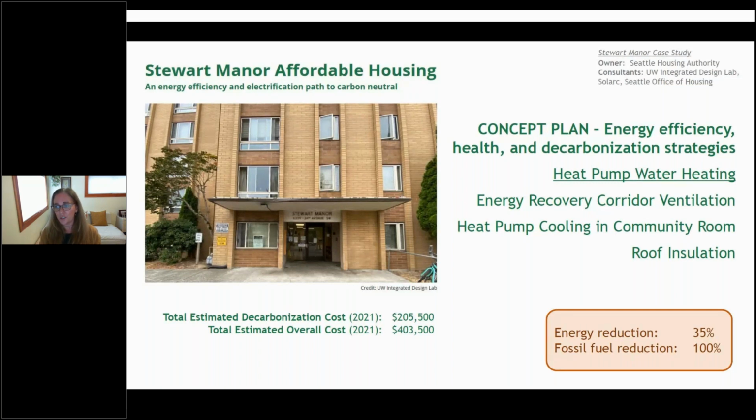So the basic strategy for achieving net zero emissions was to replace the gas central hot water heater with a more efficient electric heat pump. But looking at the plan more holistically to get some additional efficiency savings, other measures were identified, such as adding roof insulation. And one that really had a lot of benefit to this building as a concept was upgrading the corridor ventilation for improved energy efficiency and also for improved indoor air quality.